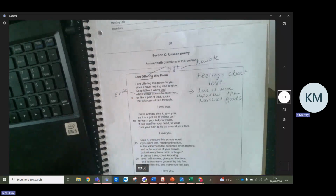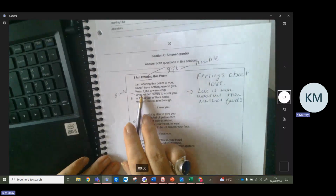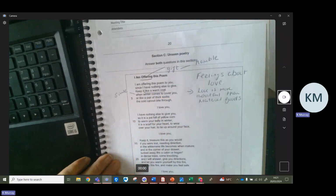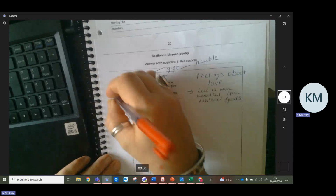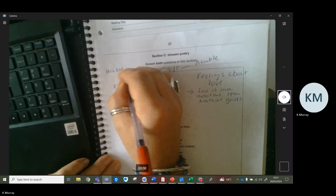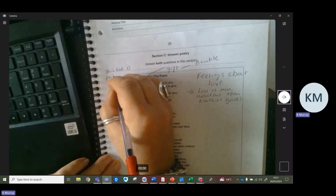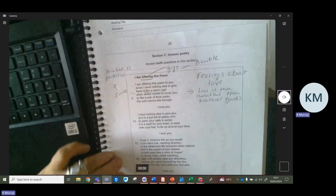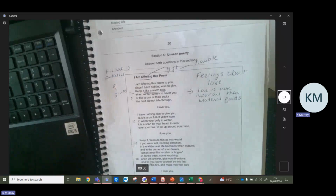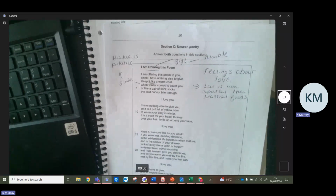Now, you know that it's not enough when we start writing about this poem to just say, oh look, there's a simile. We've got to analyze that and think, what exactly is the poem saying there? "Keep it like a warm coat when winter comes to cover you." I think the suggestion is that his love is protective. It's like a warm coat. It protects the reader, the person that he's writing this to.